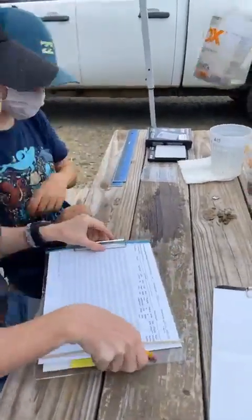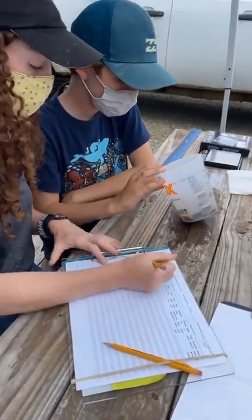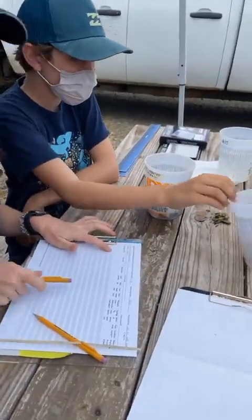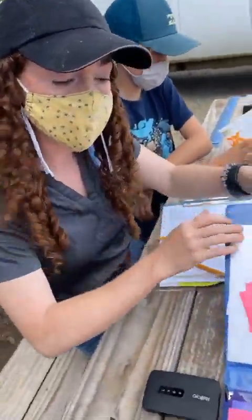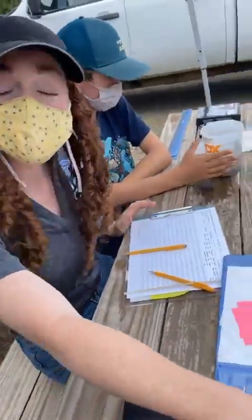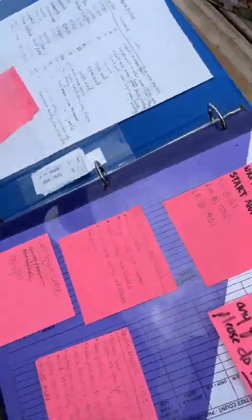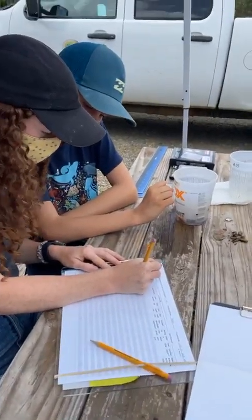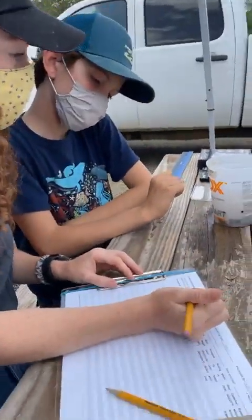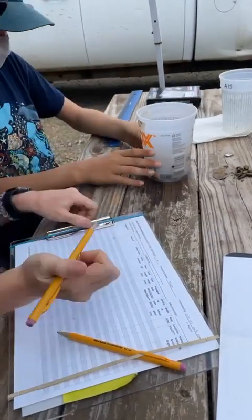Okay. So, first we're going to write, all of our propagules get a unique propagule ID. That's a number that tells us which number we are on in our nursery, so we can keep all the individuals straight. So we are starting at 1951. So, right here, 51. Then we need to know, where did these come from? So we're going to work on this bucket.